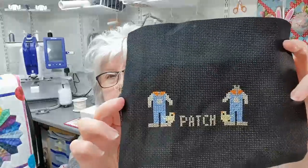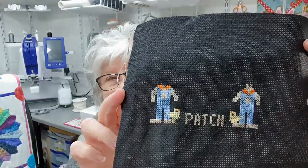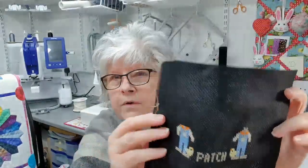And I'll show you how far I've got with the cross stitch. It's coming along. I've got the second bunny done. So I think what I'm going to do now is go back in the house and just continue on with this.